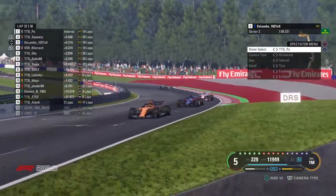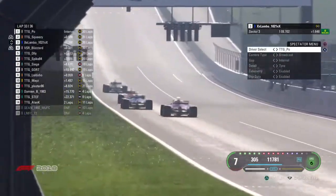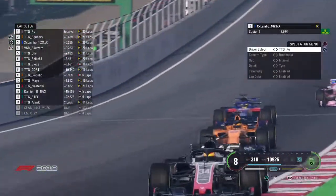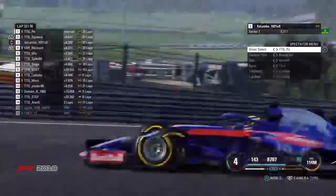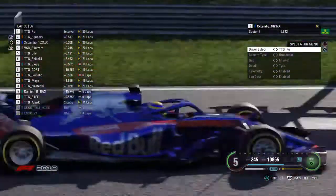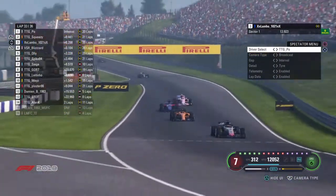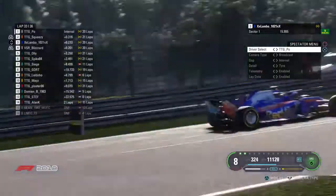Poe crosses the line now on lap 33 in the lead of the race. 4 laps remaining as we head up the hill for the 33rd time. Poe leading the way from Squeezy, Lambo and Blizzard. And you can see there Ollie 3.1 seconds behind. You never know, he could join this battle. As they now, the 4 of them, head up the hill towards turn 3.